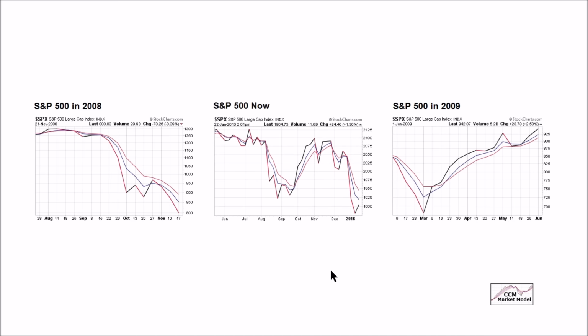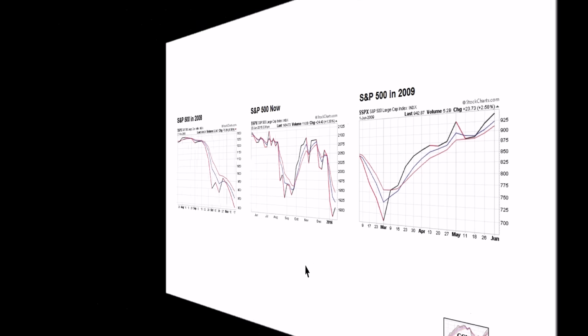As of Friday, January 22nd at 2 p.m. Eastern Time, despite the rally, this is volatility to ignore, we still have a full bore bearish look. This looks more like this than it does this bullish period here in 2009.